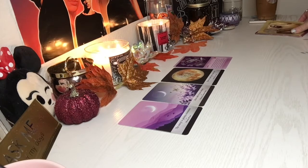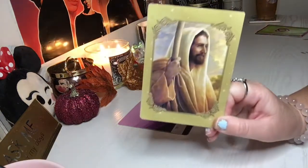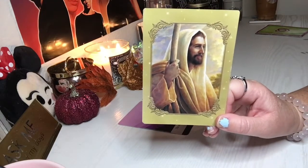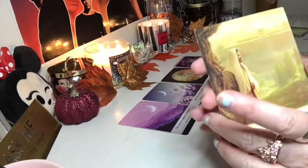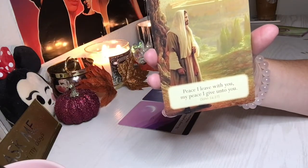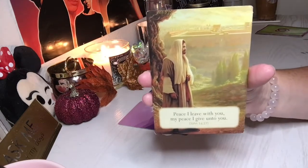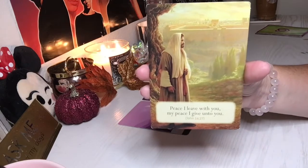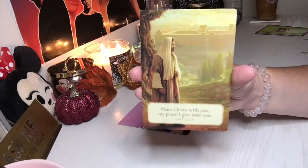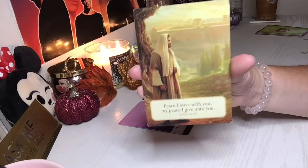All right, so next we have Loving Words from Jesus, because in my opinion, a Bible verse a day helps keep the bad vibes away. You guys got, peace I leave with you. My peace I give unto you. John 14:27. And that's very true, because once again, when you're facing obstacles and challenges, take up that peace. This is where that prayer and that meditation comes in, because that's where you're going to find it.